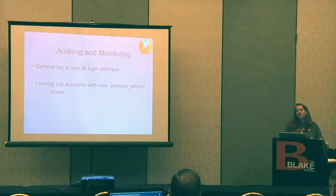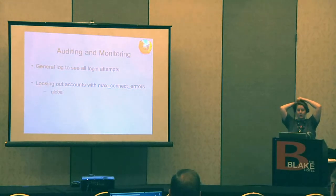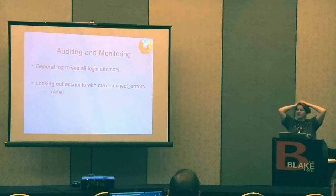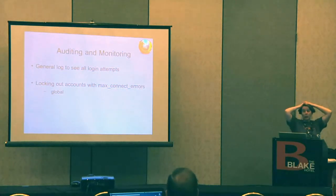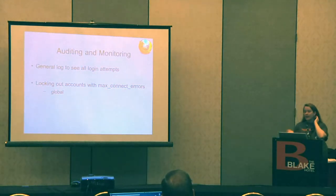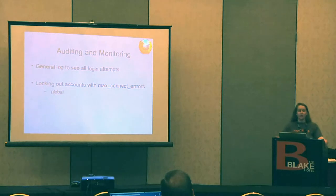You can use the general log to see all login attempts. And there's actually a variable called max_connect_errors, which I will talk about very quickly. It's a global thing, and by default, it's 10, which means you can try to connect and fail 10 times before your account's locked. That's 10 times in a row. If you try three times and then you log in successfully, the counter's reset. So that's by default 10. It's a pretty good default, because you've probably never heard of it before.